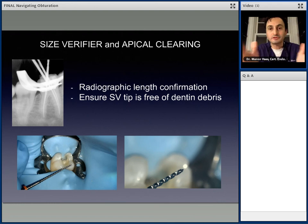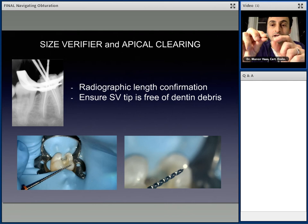Remember I said once the canal is instrumented and dried, what you want to do now is take the size verifier, and it's this little thing over here, okay? And it comes with the corresponding colors, okay? And the nice thing is it's a full-fledged nickel-titanium file that comes with each one of these packs over here. So don't throw it out.